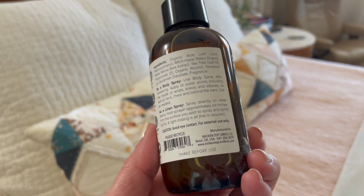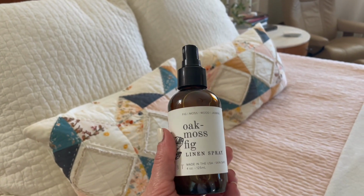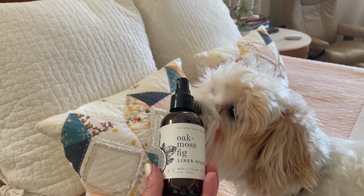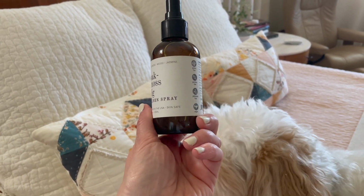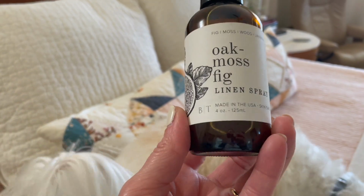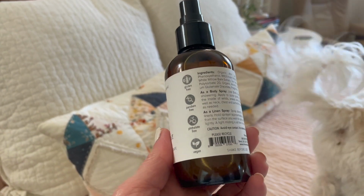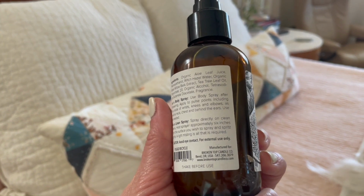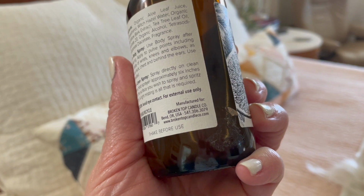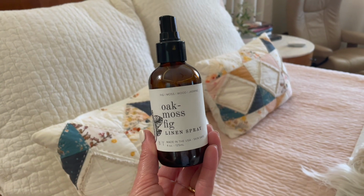I use it as a linen spray on my sheets every day when I make my bed. I spray this and it just keeps the room fresh. You gonna eat that? Fresh and clean smelling. And I wish you could smell this. It smells so good. What company? BT? I don't know what BT is. I bought it in Utah. Please recycle. Broken Top Candle Company. There we are. Oregon. Love this for the room.